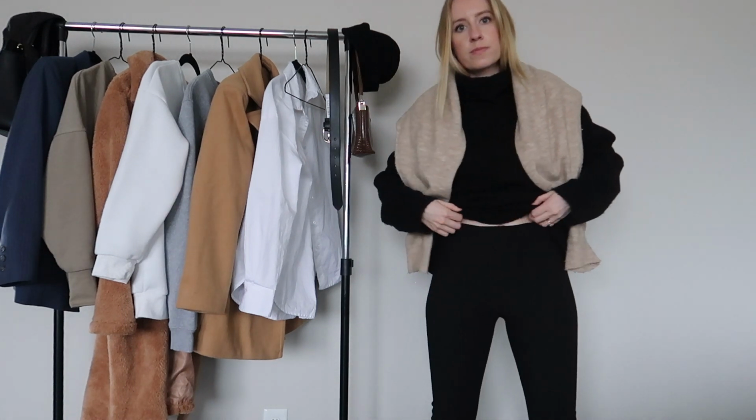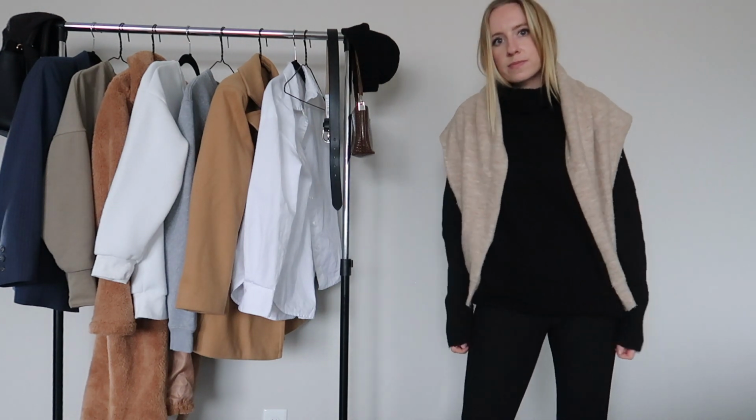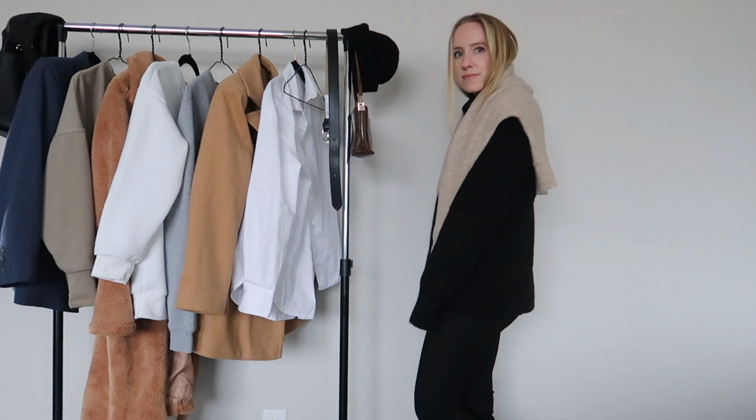And then these pants are from Zara and I am absolutely obsessed with them. They're so comfortable. They fit so well. They're just a little long and I have not gotten around to going to the seamstress to get them shortened. So excuse them being a little too long, but they're perfect. They are so comfortable. They're perfect for work.